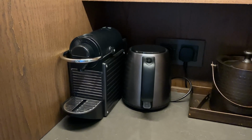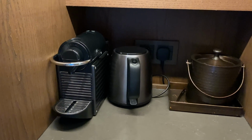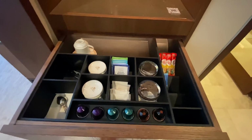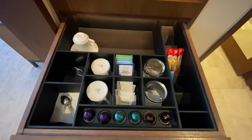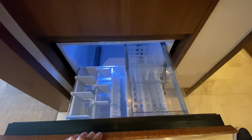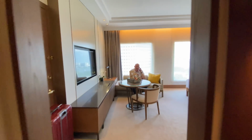Every room comes with an espresso machine, a kettle, and an ice bucket. Here you'll find your coffee, tea, mugs and more glasses, and capsules for the Nespresso machine. The fridge is empty unfortunately due to COVID I believe. Now let's move on inside further.